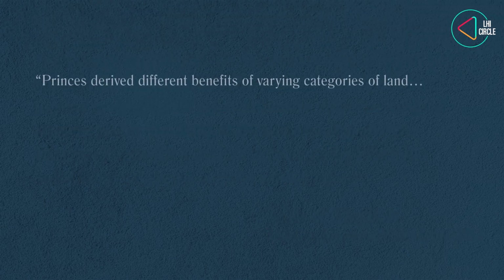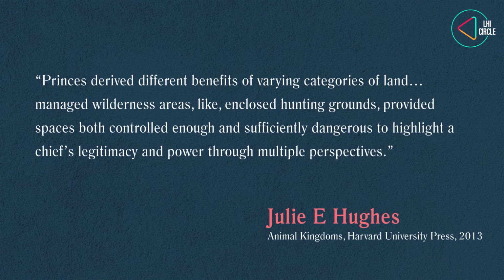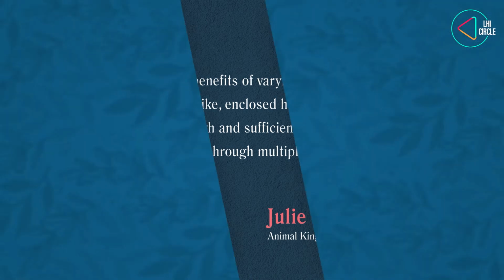She also continues to say that, quote, princes derive different benefits of varying categories of land. Enclosed hunting grounds, for example, provided spaces both controlled enough and sufficiently dangerous to highlight a chief's legitimacy and power through multiple perspectives, end quote. Shikargas not only ranged in size, but also in what they consisted of, from modest bunkers to extravagant hunting palaces featuring shooting towers in different shapes and sizes, decorated with colored glass windows, architectural embellishments, and wall paintings.